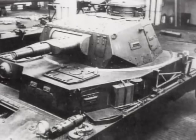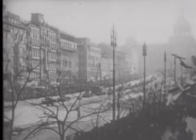Few people viewing the prototype of the new Panzer IV in 1936 could have known that they were looking at the machine which, when upgraded in response to the contingencies of war, would become the workhorse of the German army throughout the Second World War.